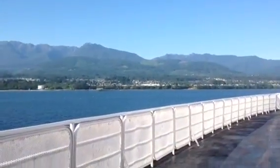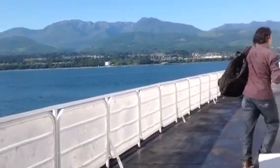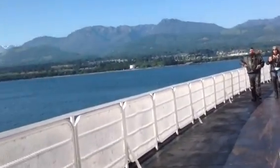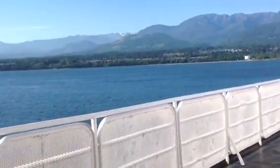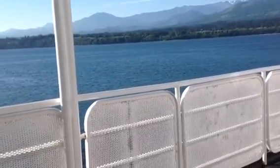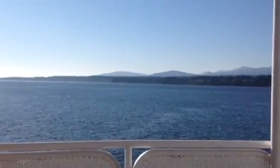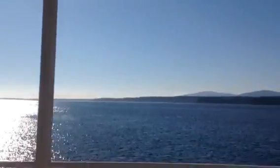Today's June 23rd. We're leaving Port Angeles, Washington, on a ferry, a big boat, probably 250 feet, I would think. It carries motorhomes, cars, people, everything. And we're going to take a 90-minute ride to Victoria, the capital of British Columbia. We're going across the Strait of Juan de Fuca, whoever that was, an explorer. We're going to be on here for an hour and a half.